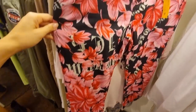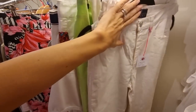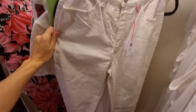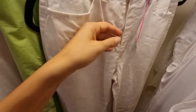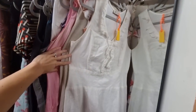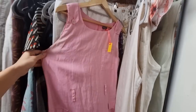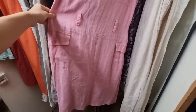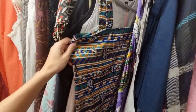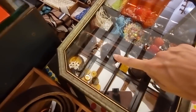Cool floral pants by Richmond, 45 euros. These are Trussardi jeans, basic white long jeans, but they have a very light crocodile print, 25 euros. This pink linen dress is cute, and the Barbiecore is a new trend now, but it's missing the belt. They also have accessories. I like those sunglasses. I'm in a sunglasses moment. And then they also have luxury brands.